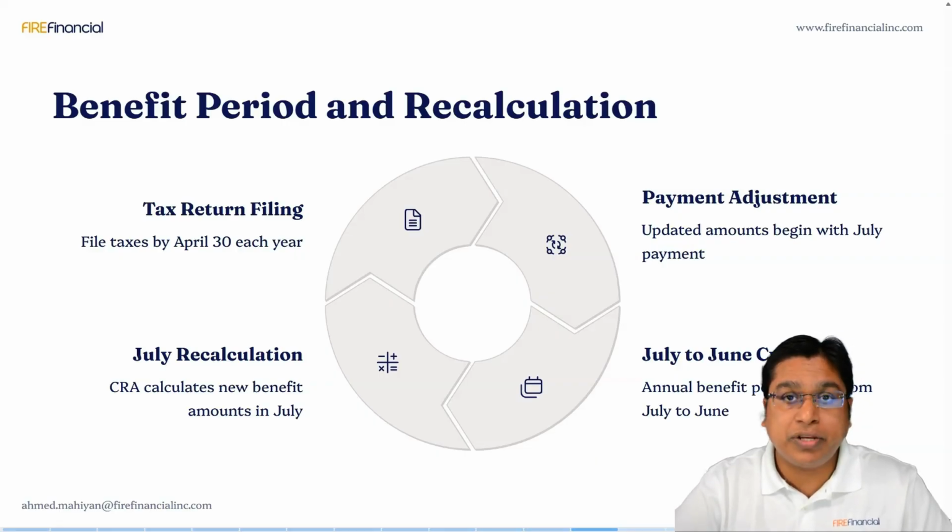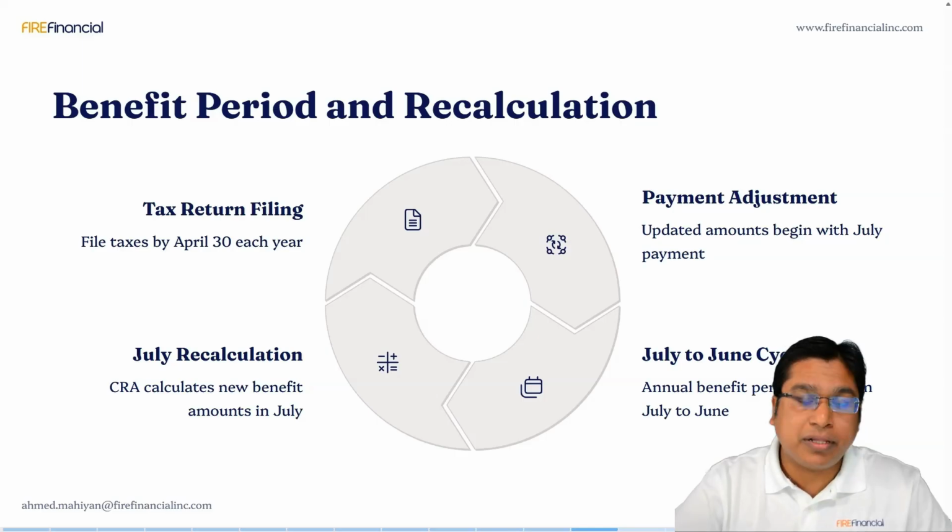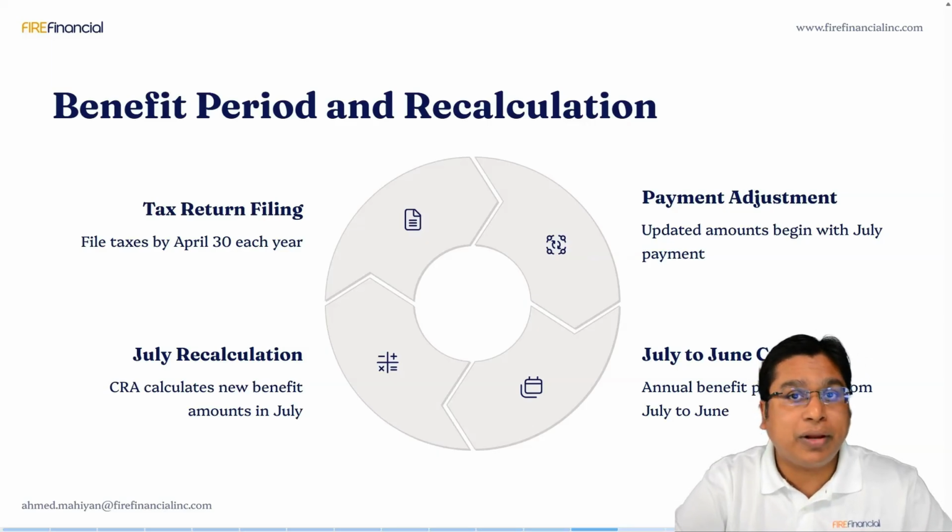Like, when do they do this calculation? So the calculation period is basically as soon as you file your tax returns. For example, I'm recording this video in May of 2025. So we just finished the tax season and CRA already knows how much your family income is from last year, which is 2024. So when they pay you the Canada Child Benefit, they will take the 2024 adjusted family net income and use that number to calculate how much to pay you, and this payment will start from July 2025 until June 2026.